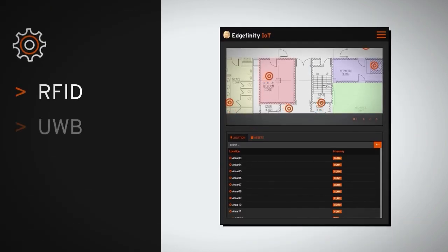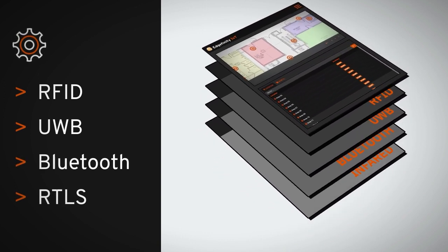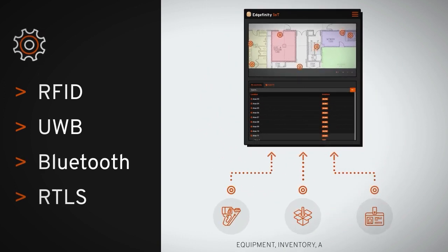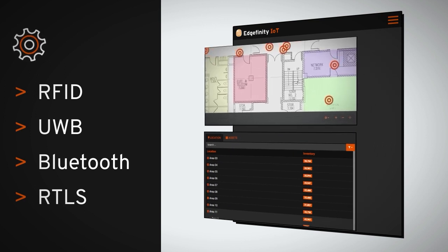Tracking made simple. Customize with RFID technology, ultra-wideband, Bluetooth, and RTLS to provide accurate data that's carefully gathered by RFID tags affixed to equipment, inventory, or ID badges. Edgefinity pulls data in and makes it accessible for reporting dashboards and robust mapping interfaces.